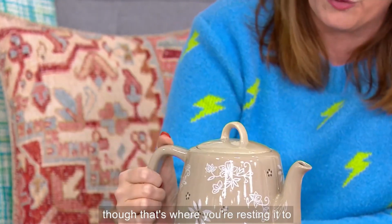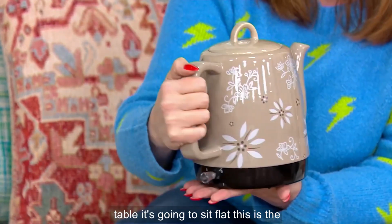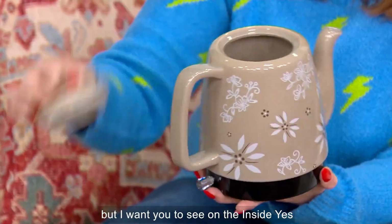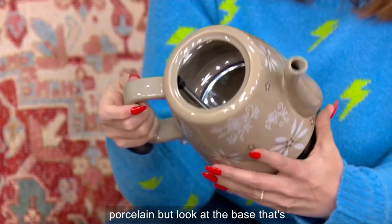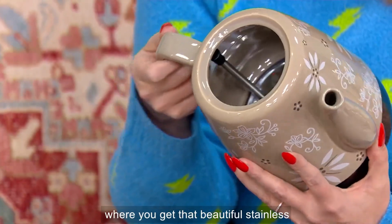So even though that's where you're resting it to get heated up, when you set it on your table, it's gonna sit flat. This is the indicator that Lisa was just showing us, but I want you to see on the inside. Yes, porcelain, but look at the base. That's where you get that beautiful stainless steel.